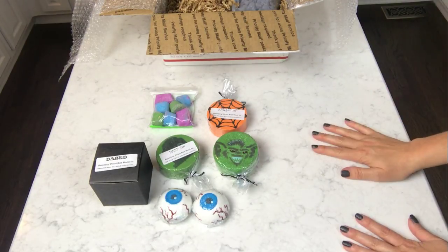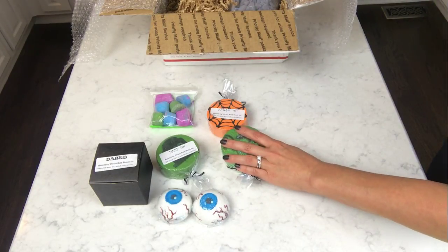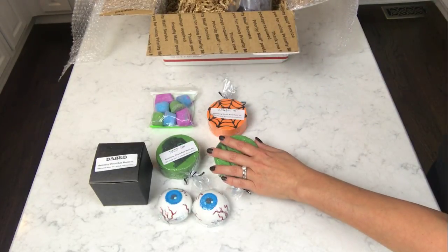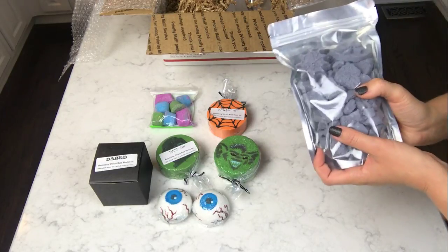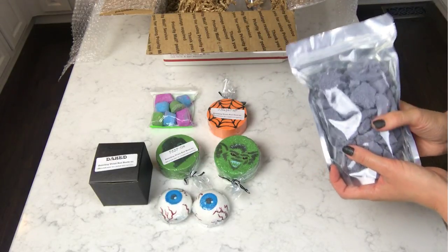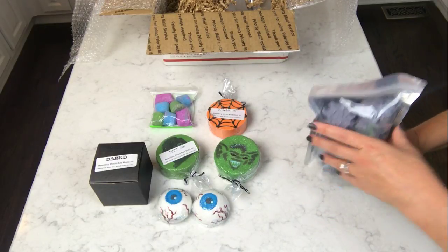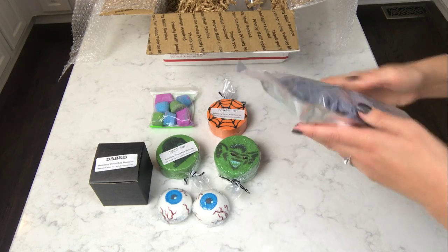Okay, now, I messaged her, DM'd her, however you say it. And I was like, I need lots and lots of bath bomb dust because I have this brilliant idea and I'm not even going to tell you guys what it is. But she's like, what can I do for you?